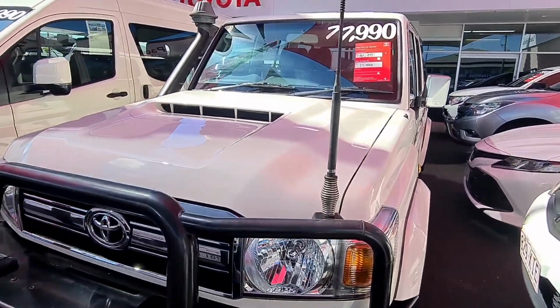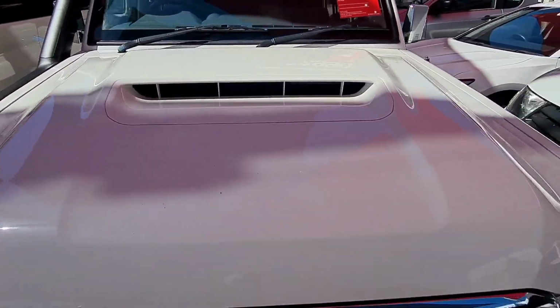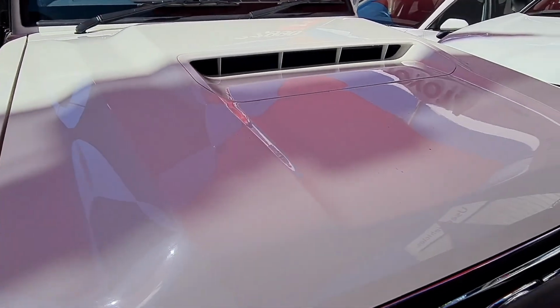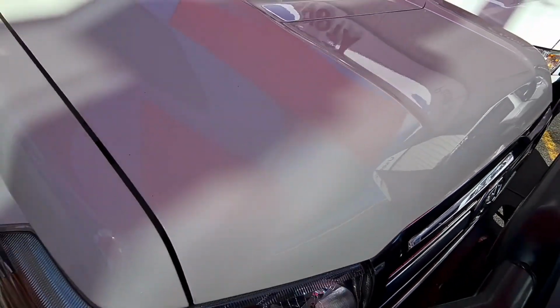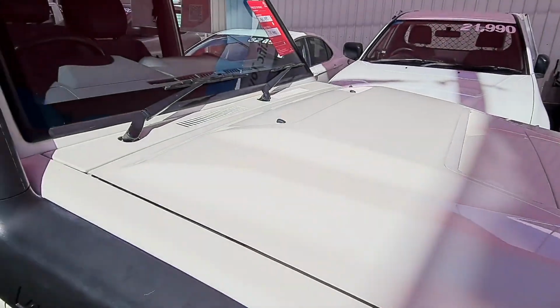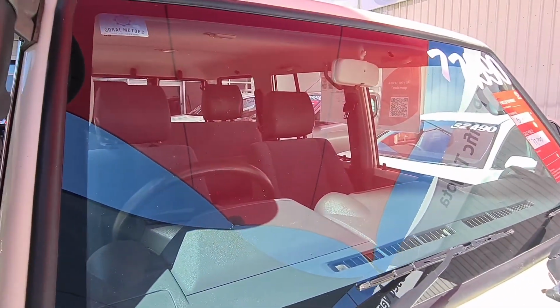Great looking truck, very much so. Just while that sun's gone a little bit, I'll show you across that bonnet there too. Don't stress about these ones. Like I said, we had a bit of rain last night. That's just all come off with my hand. So again, that's just all dirt. That's awesome. Again, no chips or cracks or anything like that to be concerned about either.